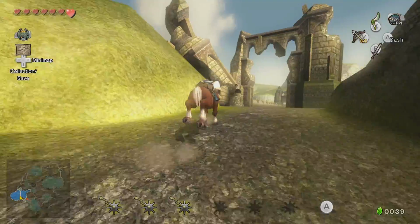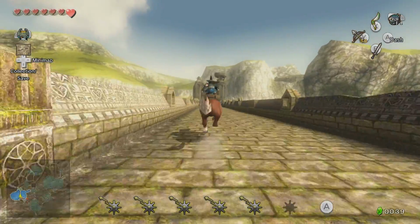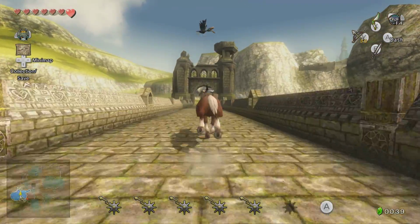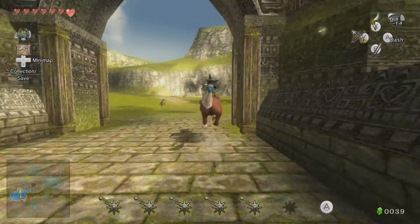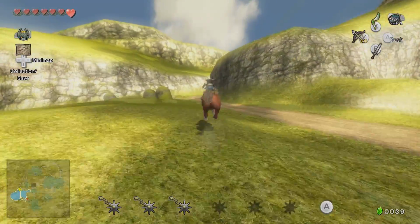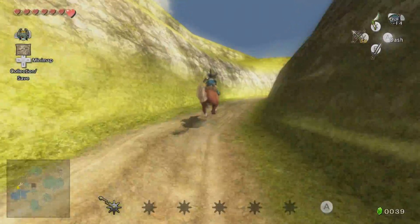All right. So yeah, we're basically going back to Zora's domain through that little secret entrance that we saw near the castle town, and that will take us upstream. We can just kind of follow the river down as we collect new stuff to have Link fill up his pockets with a bunch of junk. Okay, so over here, we're almost there actually already. Epona is so fast. There's a little detour.